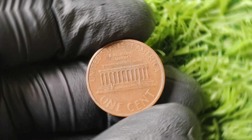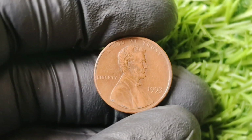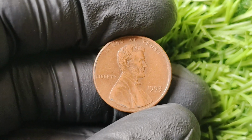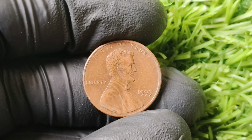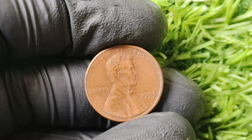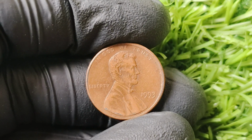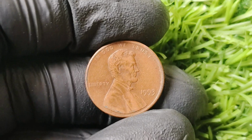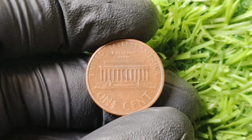What exactly is the 1993 no mint mark Lincoln penny, and why is it worth such a jaw-dropping amount? So, you probably know the Lincoln penny, right? It's the little 1-cent coin with Abe Lincoln's face on it. Most of these pennies are just worth their face value, 1 cent, which makes them perfect for vending machines and wishing wells. But in the coin world, sometimes tiny details can turn something ordinary into a multi-million-dollar rarity.